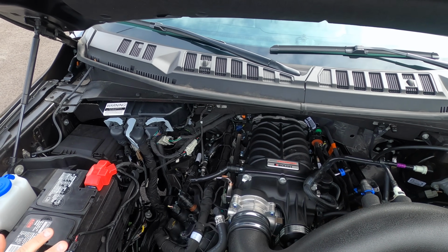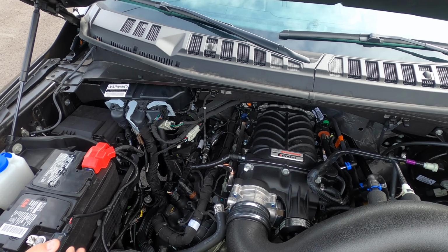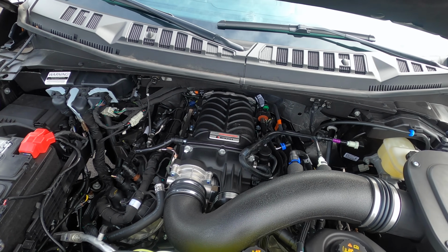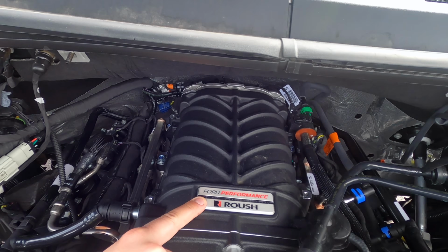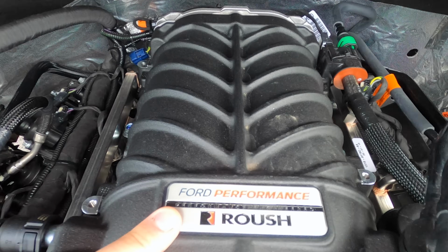And here's one thing that I love about this supercharger: it is not just, you know, a supercharger slapped on. Roush is known for unbelievably high levels of engineering, and one of the ways that I can prove that to you is the logo that is right here on top of this. Roush Performance and Ford Performance co-engineered this supercharger together.